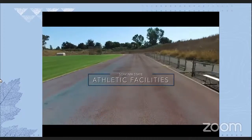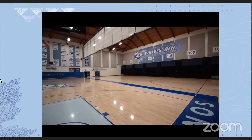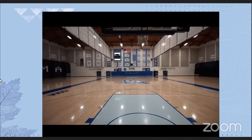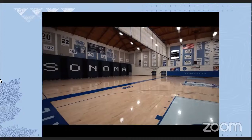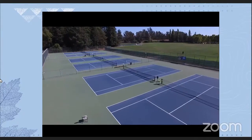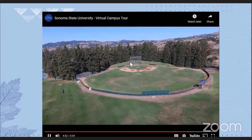The goal of the Sonoma State University Department of Intercollegiate Athletics is to provide a positive, equitable, and diverse environment for the student athletes and staff. We offer a wide array of athletic facilities and sports programs for our students, such as basketball and volleyball courts, an Olympic-sized swimming pool, tennis courts, and baseball and softball fields.